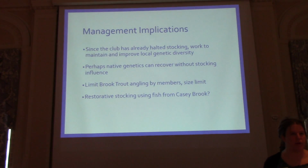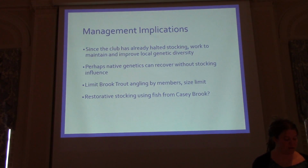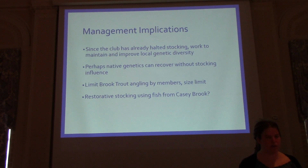The messages that I plan to take back to the club is, at first, to continue to not stock. The halt in stocking was probably a good idea, and until we can do some more research to figure out what can help restore the population, it'd be good to not stock. It's also possible, and it's been documented, that wild fisheries and genetics will recover if the stocking influence is taken away. And with these unexpected results, we need more research on what can be done.